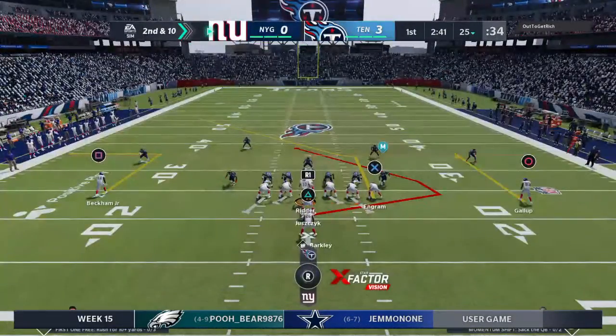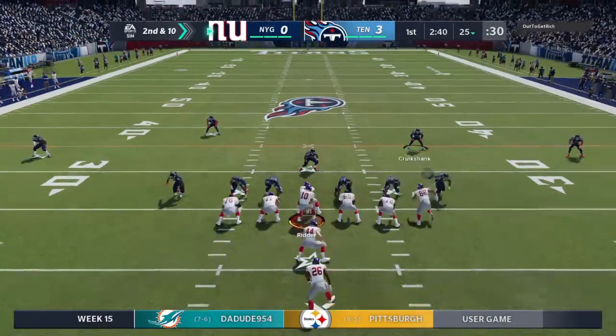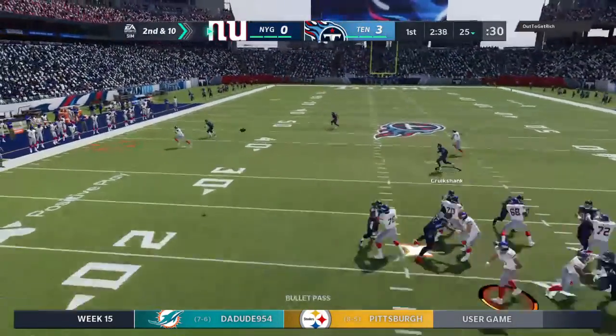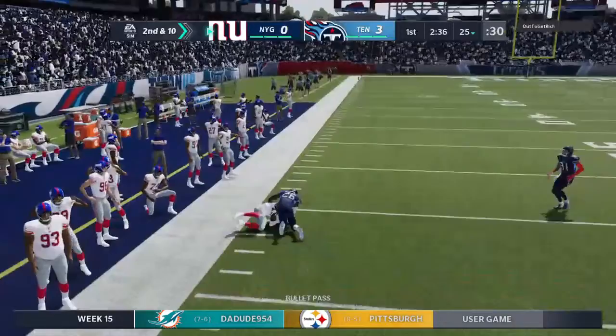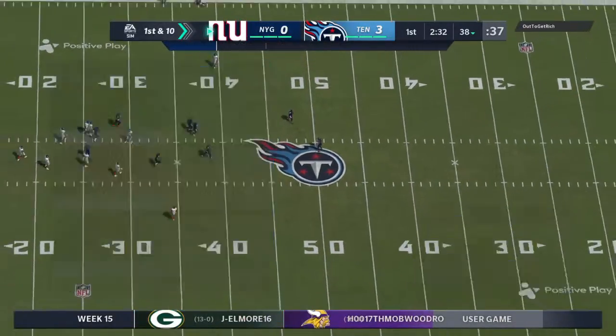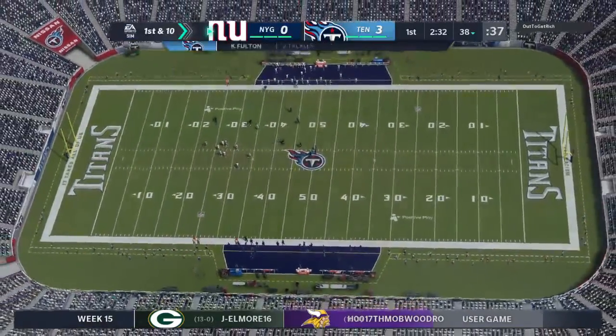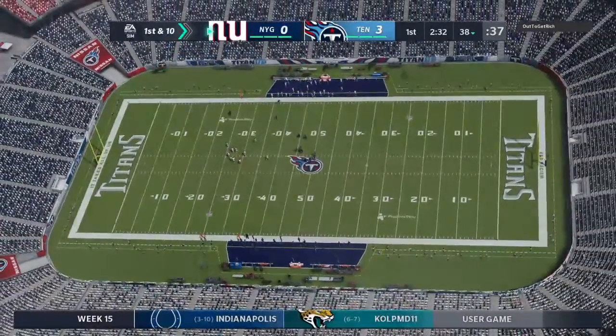An incomplete pass leads to 2nd and 10 from the 25. Now this one is complete downfield on the left side, and they're able to get this one across the 35. A gain of 13. It's a 1st down, 1st down, Giants.